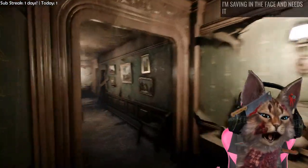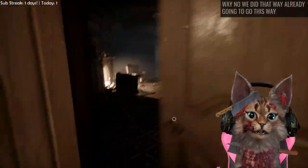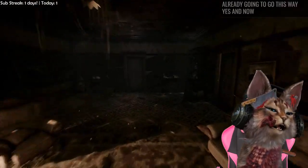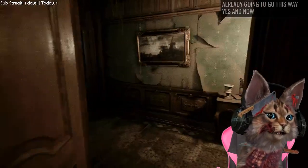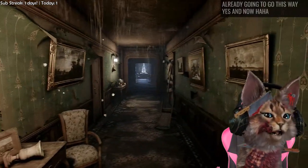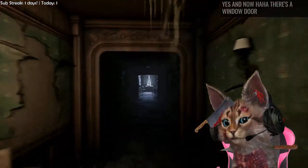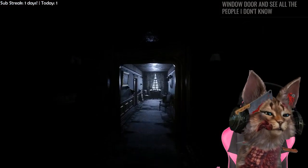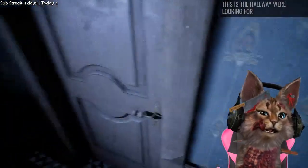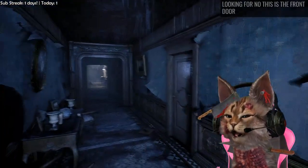Alright, did we go that way? You know what? We're gonna go this way. No, we did that way already. We're gonna go this way. Yes. And now, we're gonna go this way. Ha ha! There's the window. Open the door and see all the people. I don't think this is the hallway we're looking for. No, this is the front door.